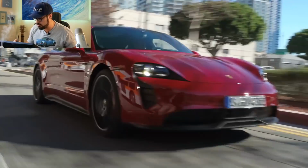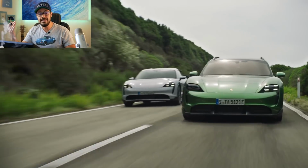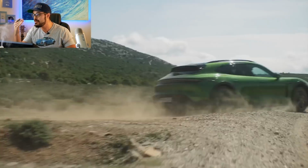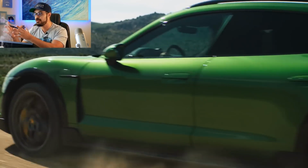Now, comparing it to the Cross Turismo down here, by the way, I think this is such a cool idea, and an idea that I would never expect Porsche to create with the Cross Turismo here with the Taycan.